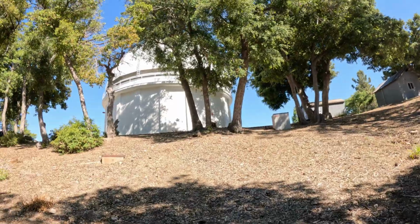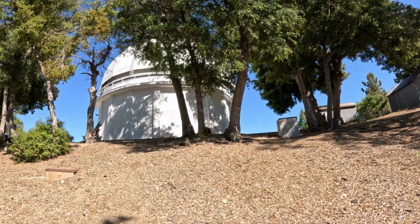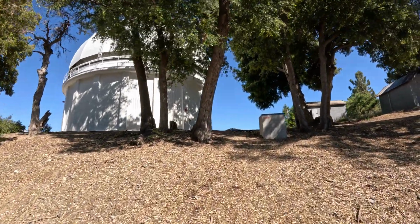All right, so we're here at one of the classic observatories, the dome observatories, that's stationed on the ground so you don't have to ride an elevator up to get to it. Right here. Let's see if it's open.